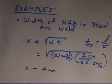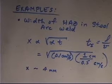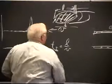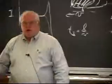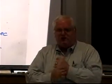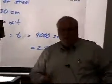So if I go faster, does that mean I have a smaller heat affected zone? You have a smaller heat affected zone up to some limit that we talked about before. If you go very, very fast, the pool gets very long, and you run into other things. But because of the square root dependence, you can only get it down by about a factor of 2.